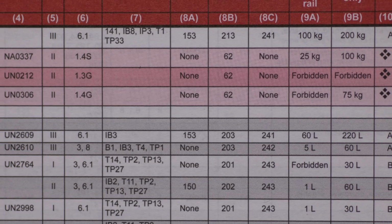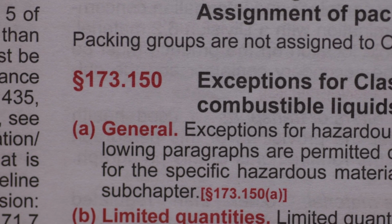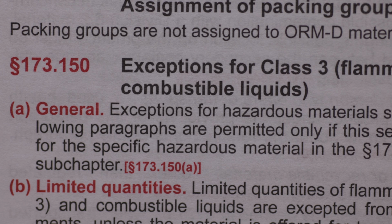Column 8A of the Hazardous Materials Table outlines exceptions for packaging. Now, if there's a packaging exception available for the material that's being shipped, it'll be outlined and referenced in column 8A. What column 8A communicates is that if there's an exception allowed for the material that's being shipped, there'll be a number referenced in column 8A, and column 8A will refer us to the applicable section of Part 173 in the regulations. For example, if your material has the number 150 referenced in column 8A, that would communicate to the user that they would need to go to Part 173.150 in the regulations to see if there is an exception allowed for the material that's being shipped.